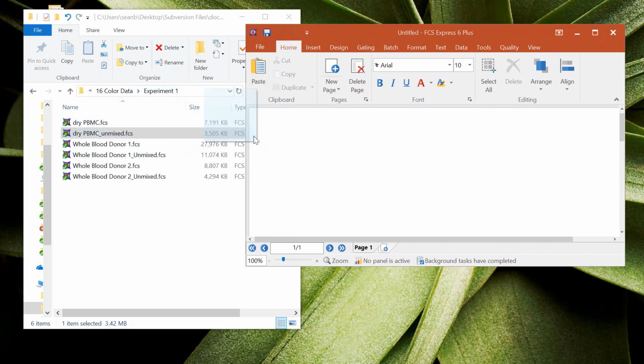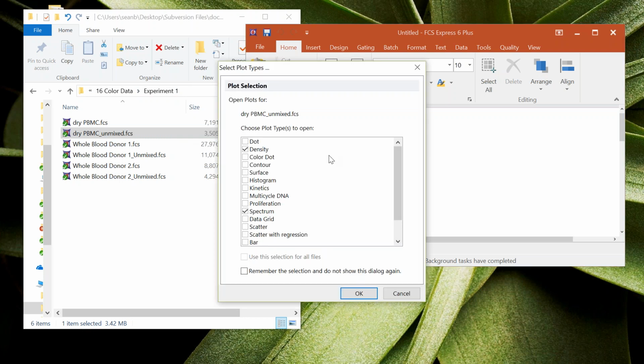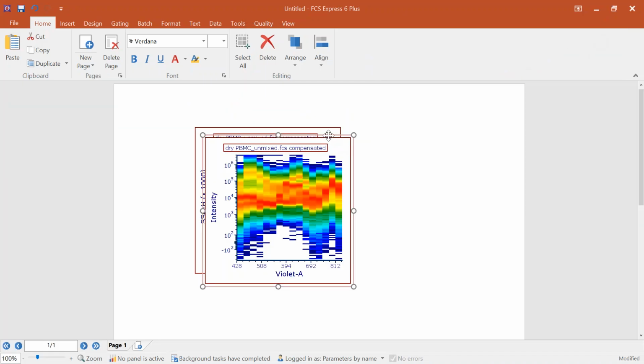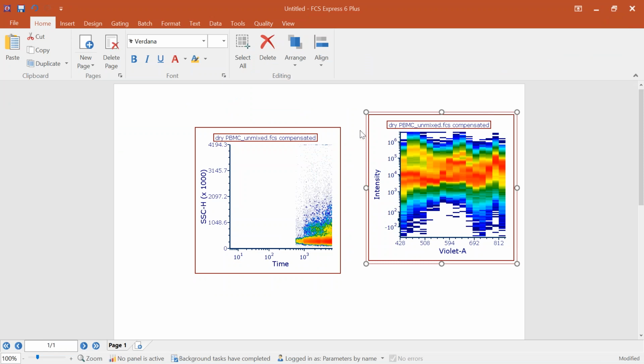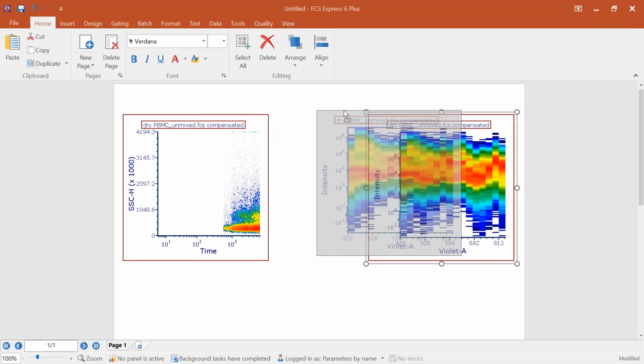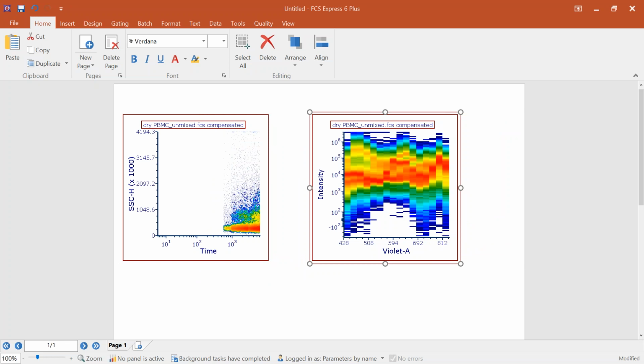We can simply drag and drop. This is one way of getting data files into FCS Express. And when we're prompted by FCS Express for what type of plot would you like to visualize that data in, I'm going to choose a density plot, but I'm also going to choose spectrum. And that's going to load the data into one of our new spectrum plots in FCS Express. You can see how quickly that loaded up. And you can see here we have a full spectral plot, and we have the standard FCS file data coming in with that one simple drag and drop.